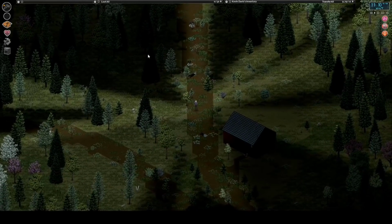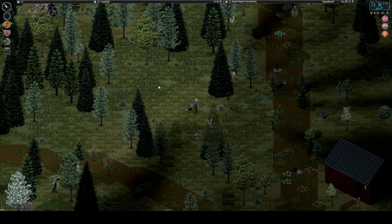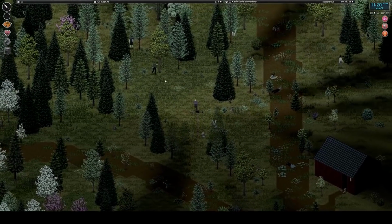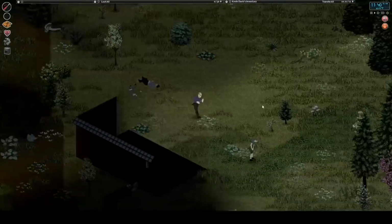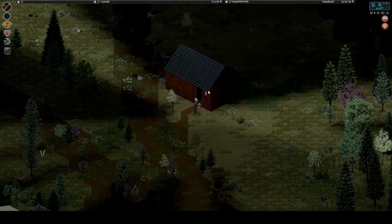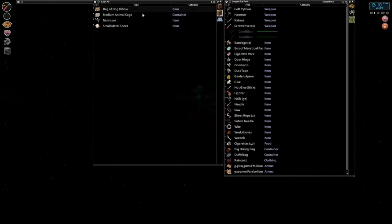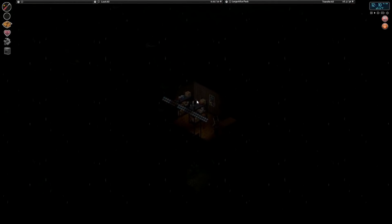Okay, here's a few right over here. Another one. And go ahead and just knock these guys out. I'm gonna pull them all out. Check this building out. And wooden toolbox. No, huge battery. I think I can use a huge... I don't know. Oh, cigarettes. Wonderful. And a medium animal cage. We might as well go ahead and grab that.